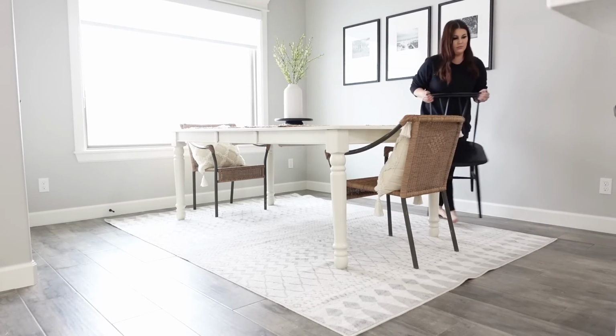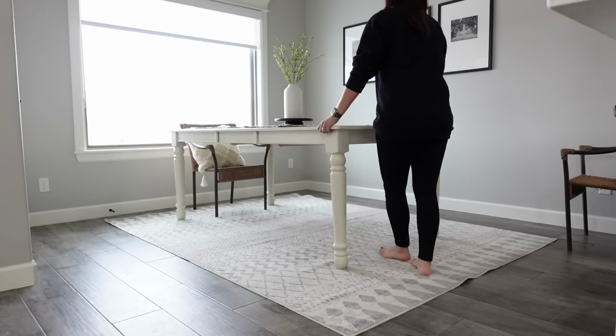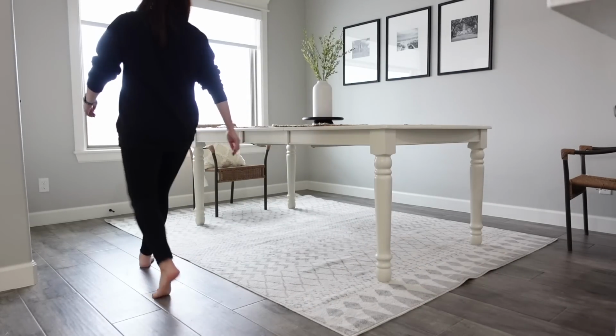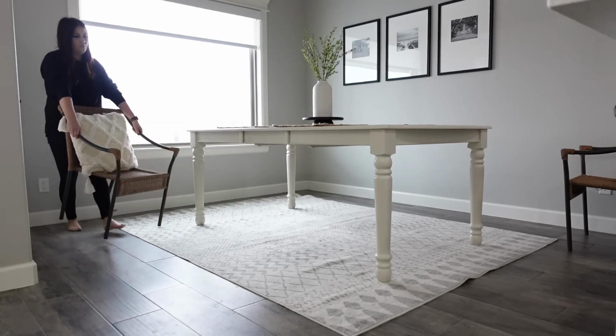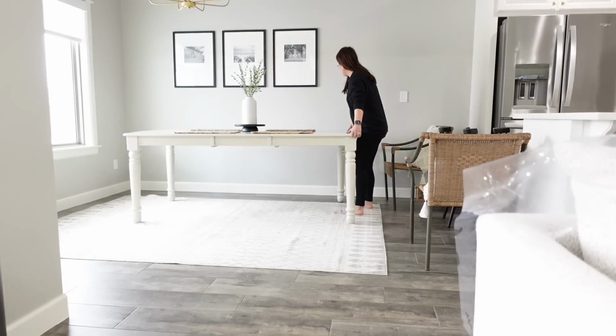Right now, while there's a rug underneath this, take a good look because later on in the video, I'm going to put this all back together without the rug. And I'm trying to make a decision if I want another rug for the space or not. I've always been a rug girl.